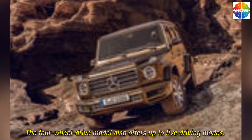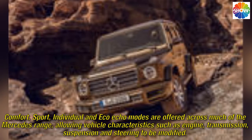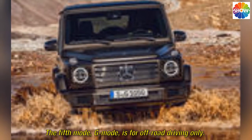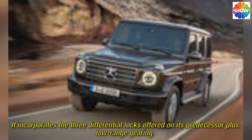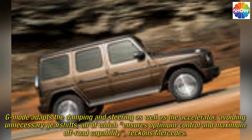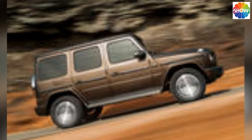The 4-wheel drive model also offers up to 5 driving modes. Comfort, Sport, Individual and Eco modes are offered across much of the Mercedes range, allowing vehicle characteristics such as engine, transmission, suspension and steering to be modified. The 5th mode, G mode, is for off-road driving only. It incorporates the 3 differential locks offered on its predecessor plus low-range gearing. G-mode adapts the damping and steering as well as the accelerator, avoiding unnecessary gear shifts, all of which ensures optimum control and maximum off-road capability, reckons Mercedes.